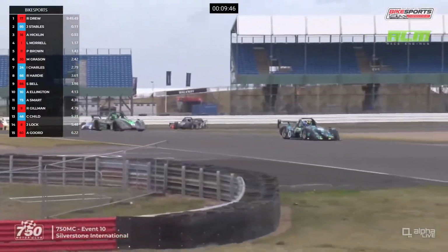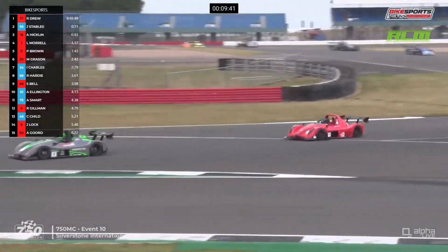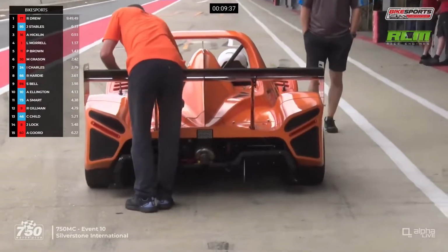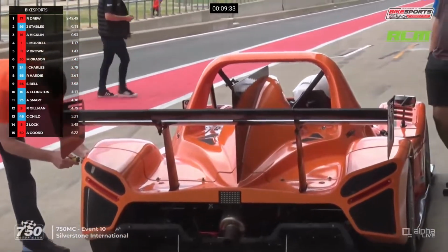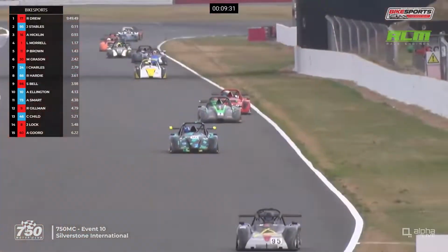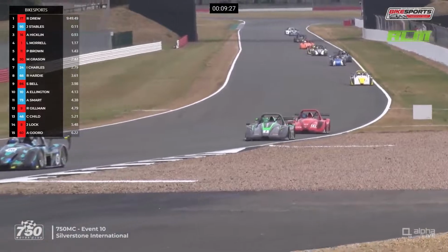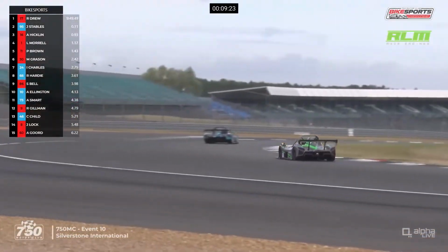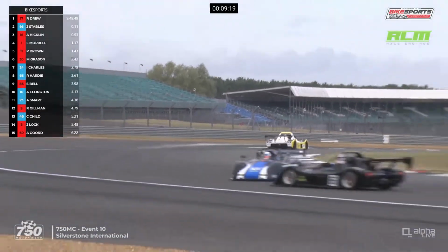Aaron Ellington in the bright orange Radical was having a good scrap there with Stephen Bell. That was for 9th and 10th places. Meanwhile, Ross Drew has reached the pit lane. Race leader he may well be, briefly, but as you can see, stopped, and the rear deck receiving some attention. So clearly that is to access the engine bay, and maybe some worries about transmission as the runner in 4th position, which is Leon Morrell, reaches Stowe Corner.